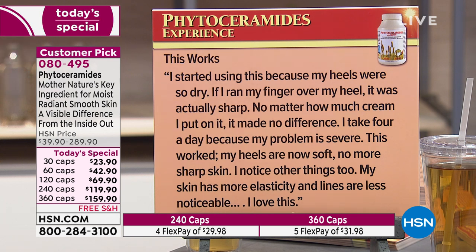"This works. I started using this because my heels were so dry. If I ran my finger over my heel, it was actually sharp. No matter how much cream I put on it, it made no difference. I take 4 a day because my problem is severe." This is a 1 capsule per day product. Right. But 4 a day, if you could afford it, great.